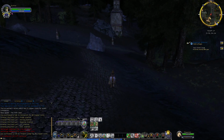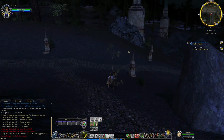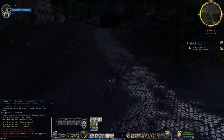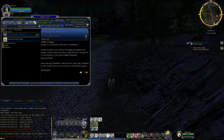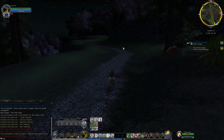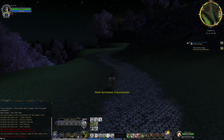So I actually took a pony to Thrasy's Lodge, since it's a little bit closer to where I'm trying to get to. Before I go get the final gear, I'm actually going to head down and talk to Penglir all the way in Duillond. So we're finally going to make contact with some of the elves. You can see some elven structures here in the distance. So let's get started with that side of Ered Luin.